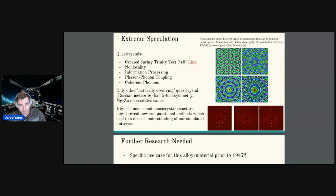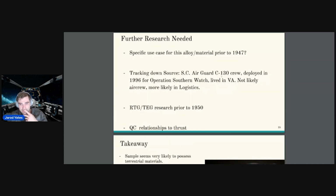One last thing on the information processing: these new computational methods that you could devise from that, just jumping right into the deep end of the Kool-Aid pool, you can describe certain different kinds of consciousness. You can describe plant consciousness as well as human consciousness, all the microtubule stuff. You can describe that using quasicrystals. So it's interesting to start looking at the overlaps between information processing using quasicrystals and consciousness using quasicrystals, as well as maybe some higher dimensional information processing that the universe might be operating upon if the universe is computational in nature. All right, we're just about done here.